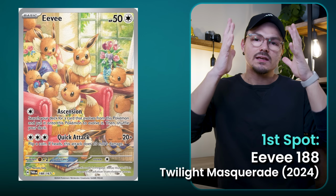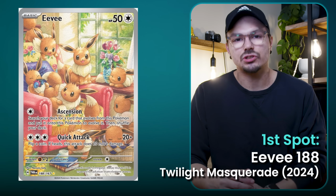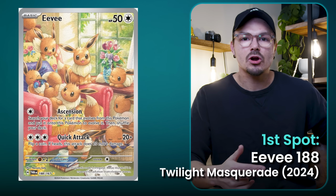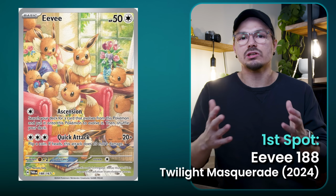Now, finally, in number 1, it cannot go to anything other than the Eevee Illustration Rare from Twilight Masquerade. Now, this card deserves the number 1 spot at the moment, seeing how Twilight Masquerade is going as a set. It just seems like an obvious pick. This card seems that it's going to have an incredibly bright future ahead. You see, Eevee is iconic. There's no doubt about it.